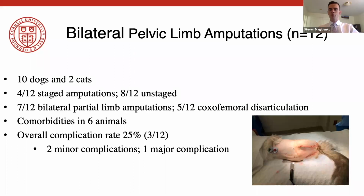Overall complication rate was 25%, 2 of which were minor complications, and 1 of which was major. All 3 of these animals also had reported comorbidities. The first minor complication was in a 0.7-year-old female spayed Belgian sheepdog with a chronic T12 vertebral body fracture and chronic UTIs, whose surgical site underwent dehiscence and infection. This was managed conservatively. The second minor complication was in a 1-year-old male castrated German Shepherd with comorbidities of urinary and fecal incontinence. Incomplete healing of the surgical incision after the second limb amputation was reported at the first recheck at 14 days and resolved without any intervention.